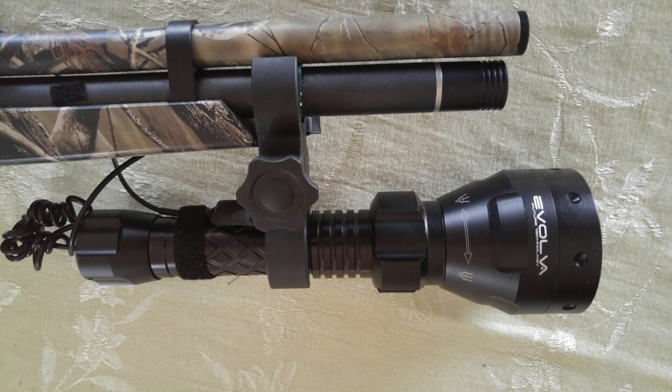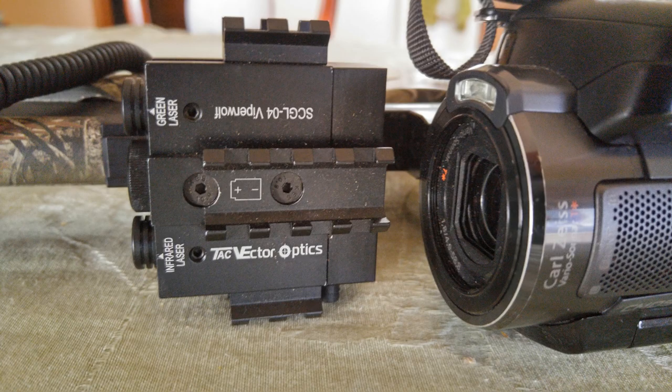And the Vector Optics laser sight has green and infrared laser capability, and if you're going to shoot in daylight with regular camcorder features, you'd use the green laser, but at night the infrared laser is the desirable one to use.